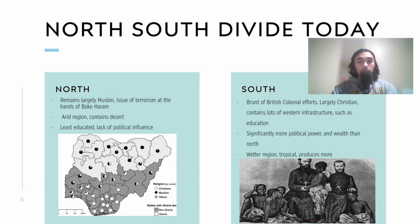Additionally, because the South is more tropical, it gets a lot more rain and therefore is able to produce more food and agriculture, which is another large factor of Nigeria's wealth and GDP. So in the north, it's a little more arid. There's more desert. Deserts are more so in the north half of the north, so they're going to be producing a little less food. It's still tropical, but it is going to get less rain than the south. And again, because the infrastructure isn't in the north, they have a lesser educated population, and there is a lack of political power and influence in the north.